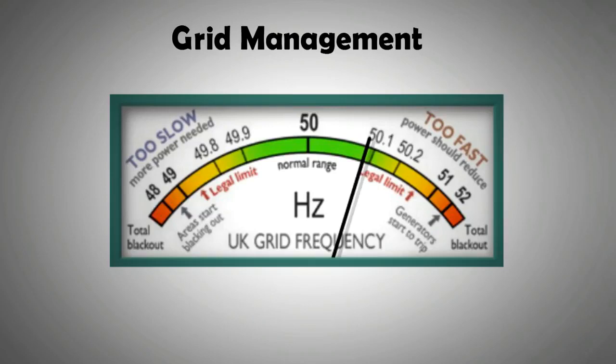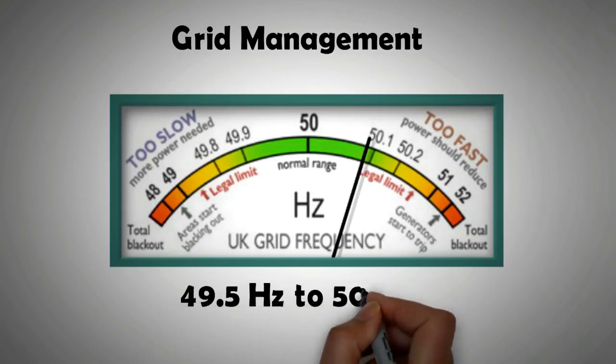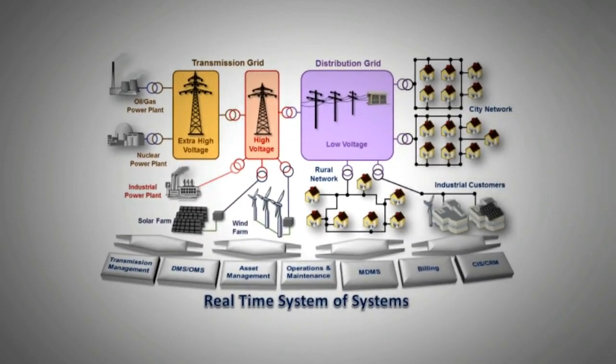For instance, in the UK, a company called National Grid is responsible for managing the grid frequency. The range it tries to limit the frequency to is 49.5 Hz to 50.5 Hz. Maintaining grid frequency in this range is not an easy task. Both the demand and supply are constantly changing. Sometimes the grid management companies ask the energy generators to ramp up the energy production. Sometimes they may ask the energy producer to reduce the energy generation or even shut down the power plants. It is a complex system that is constantly monitored.